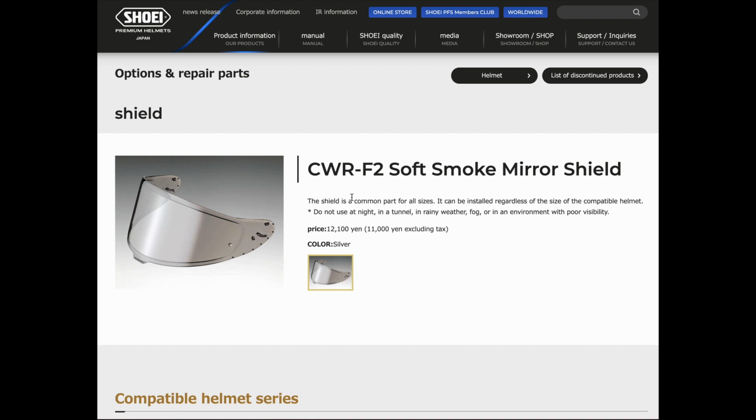But one thing that's really cool on the Japanese website, it actually shows you it's a soft smoke mirror shield. Meaning it is as dark as the soft smoke, so not as dark as the dark smoke, but it also has a reflective coating on top. I have the same soft smoke mirror shield, which is just like the silver mirror in the US, right here on this X14. And I really like the look, especially with black helmets. Like I said, they are a little bit less dark.